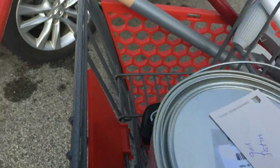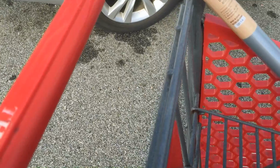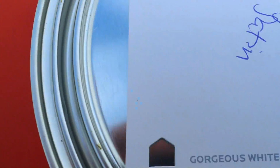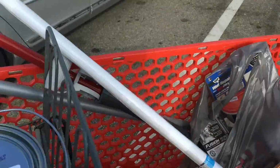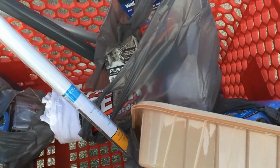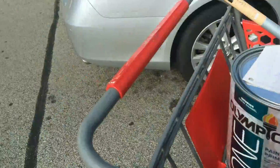All right, so we got our paint and it's called, ready for this? Gorgeous White. And it is white, but it almost has like a pinky hue to it. And I got all this stuff, 200 bucks worth of everything you need to paint a little bathroom. I've done plenty of painting in my life, but this is a really small room. I'm using all the Mackenzie Child stuff that I got for my birthday, which was in March.